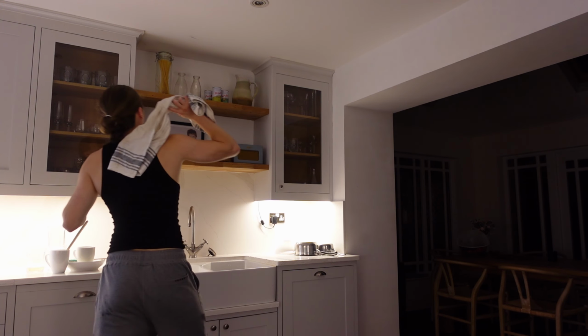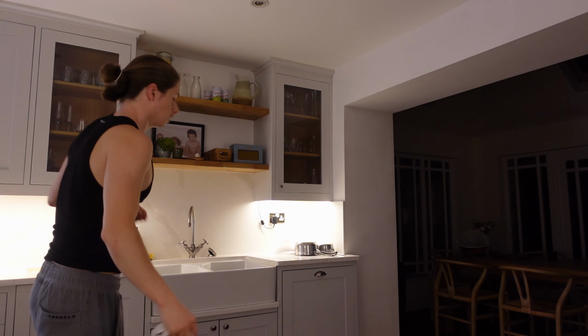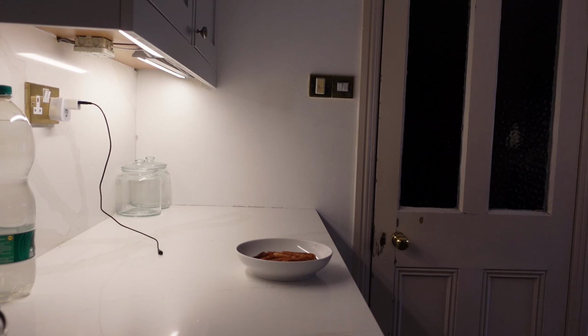Okay, something has entered my kitchen because I have the back door open. I'm gonna get it. Got it. Bro, I don't know where it went. Nice, I'm just gonna have to move out now because I'm not living here with that. That thing was literally 4 inches long, bro.